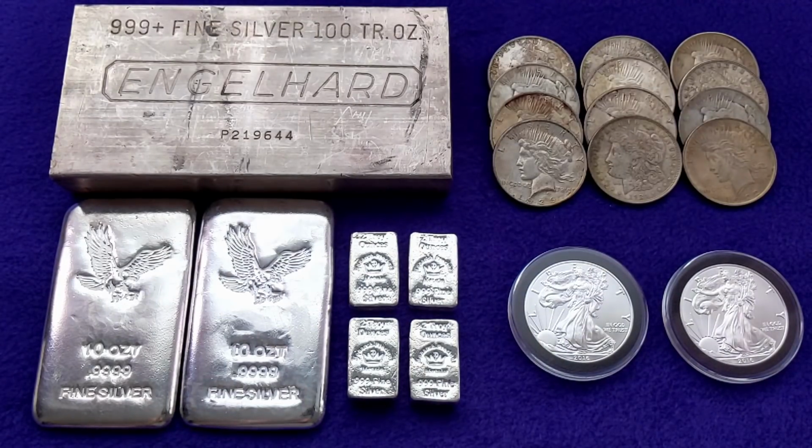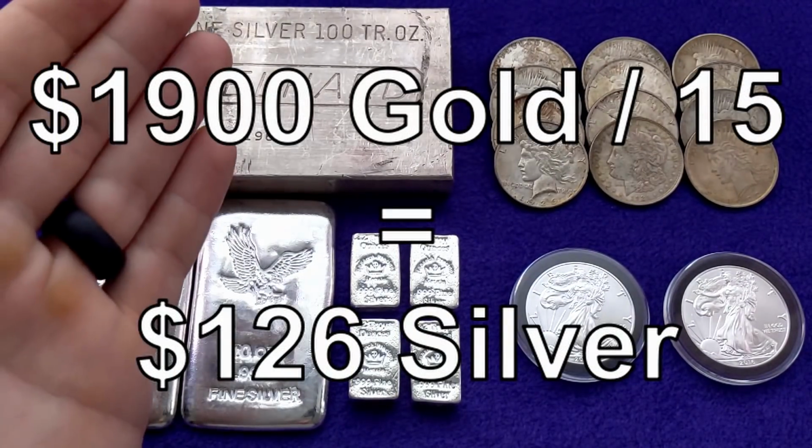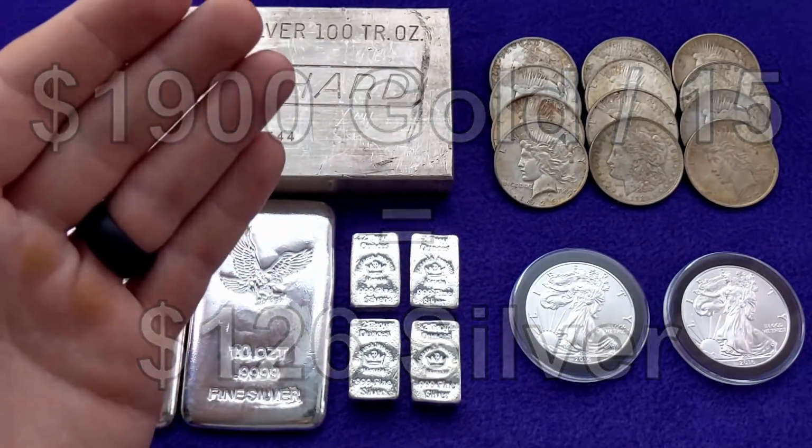In fact, in order for the gold to silver ratio to reach its previous low, with gold today around $1,900, silver would need to move up to around $126. Think about that for a minute.